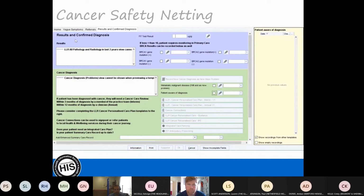The last page is results and confirmed diagnosis. In the first section, you will see all pathology and radiology for the last 2 years, and you can also add any other necessary results on this side as well. Further down into cancer diagnosis, if a patient has already been recorded with their diagnosis, it will show up in this box here. If it is not showing, you can add it as a new major problem. You can record a metastatic disease, and you can record that the patient is aware of their diagnosis.